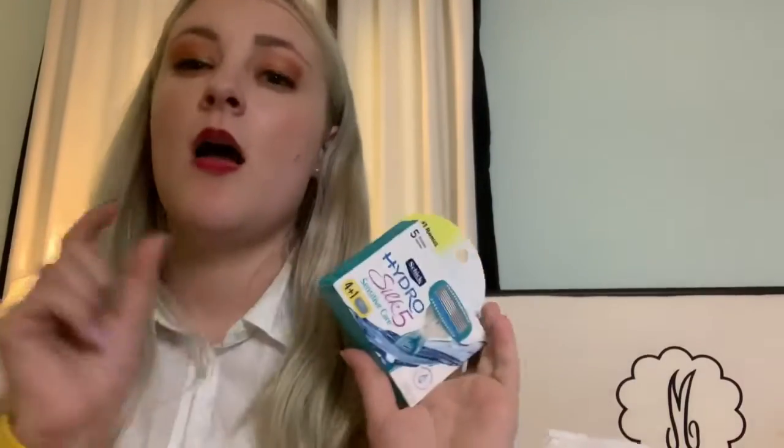Okay, so Target haul. I got some razors. These are my favorite razor.